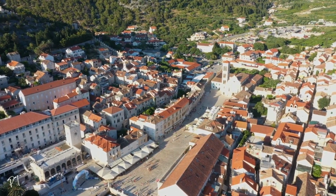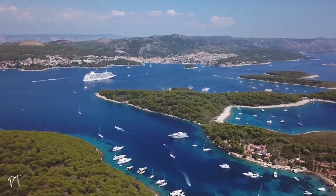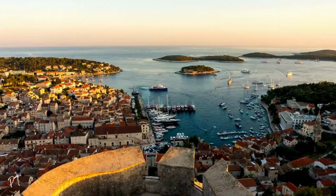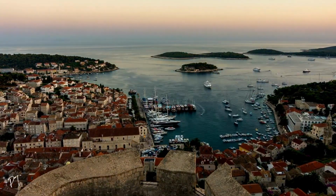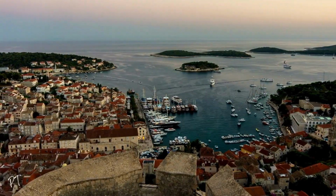Heading out on the water to visit the Pakleni Islands, just at the mouth of the harbor, is always on the table if you're searching for a secluded beach day, and if you're looking for exercise, climbing the stairs to the Španjola Fortress provides a rewarding experience with the perfect views of the Adriatic Sea, the town, and everything in between. Truly an amazing place to enjoy the sunset.